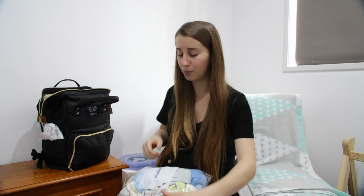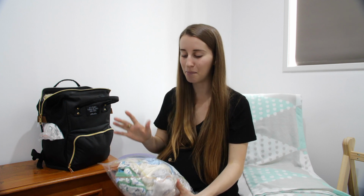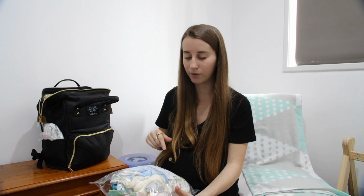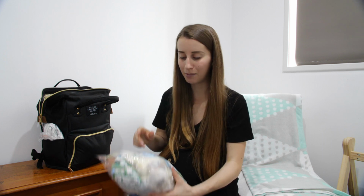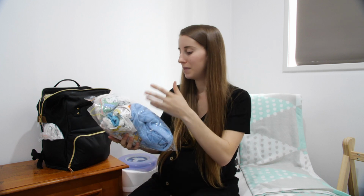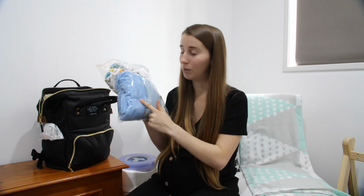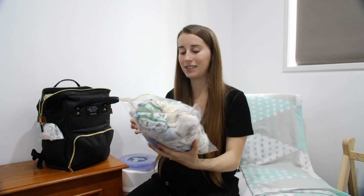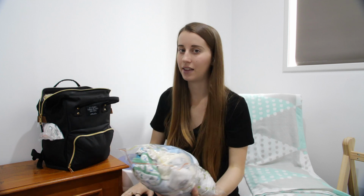But for my newborn, I won't take it out just because it's nicely packed in there, but I have like 2 long sleeve onesies, a couple of short sleeve onesies, a couple of pajamas, socks, slippers, mittens, a jumper, and a nice warm little onesie again for when we walk out of the hospital so baby can be warm. I've got beanies, like he's got everything in here that he needs.